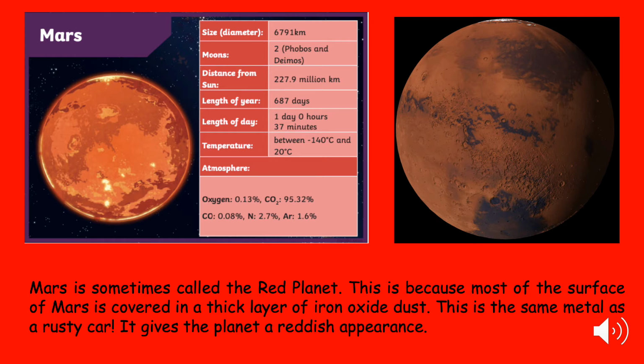Mars. The planet Mars is our closest neighbor. At some points in our orbit, Mars is only 55 million kilometers away. Mars is sometimes called the red planet. This is because most of the surface of Mars is covered in a thick layer of iron oxide dust. This is the same metal as a rusty car. It gives the planet a reddish appearance.